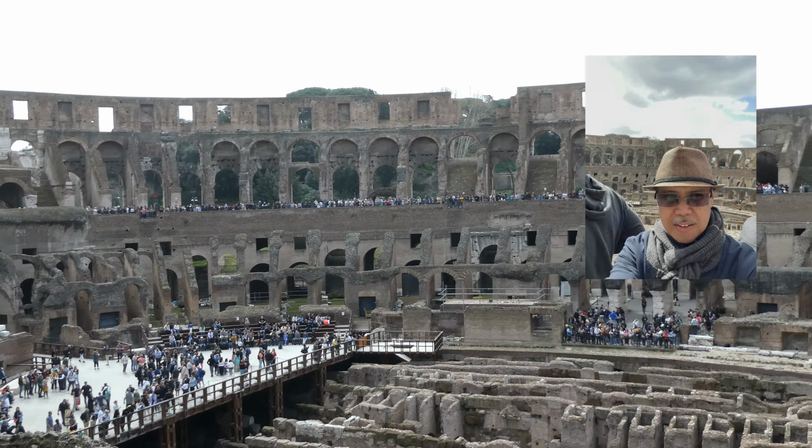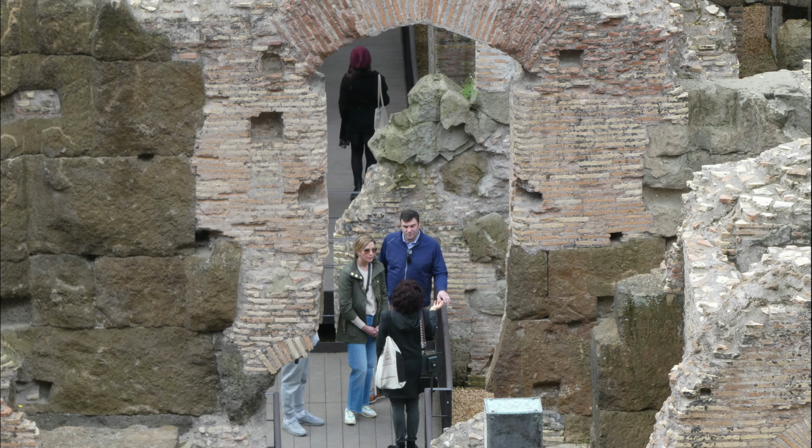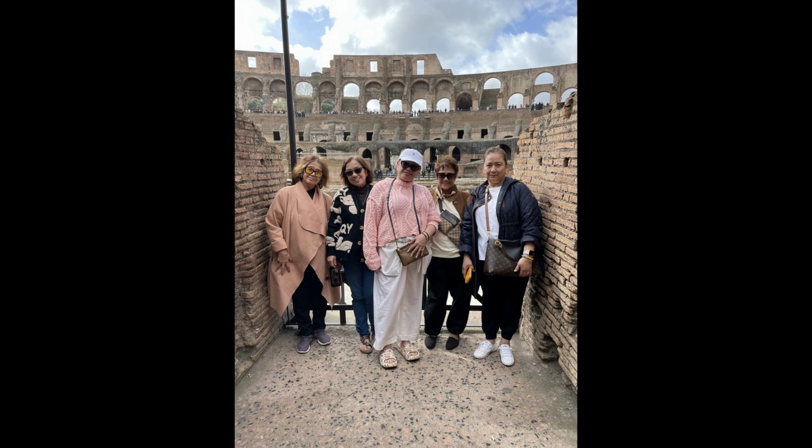The original name of the Colosseum is, in English, Flavian Amphitheater. This is a pretty straightforward name as it was built by emperors during the Flavian dynasty, the second dynastic line of emperors to rule the Roman Empire.